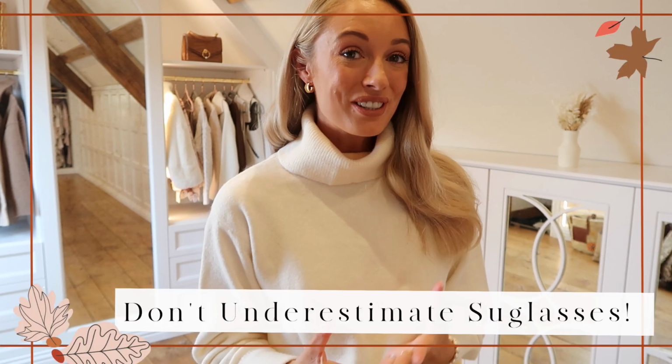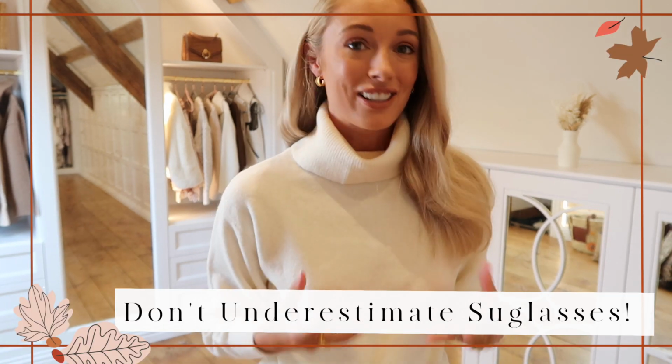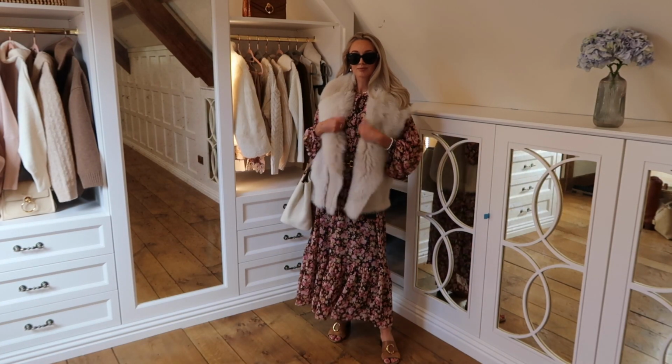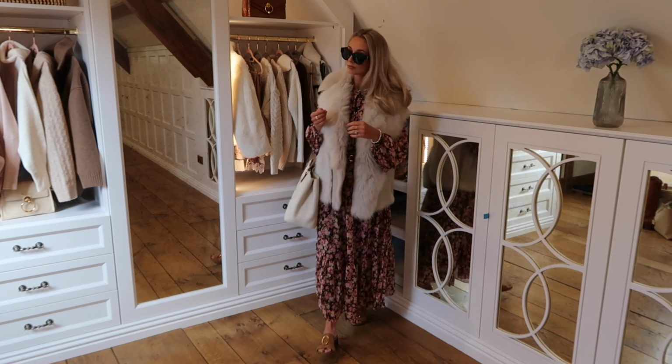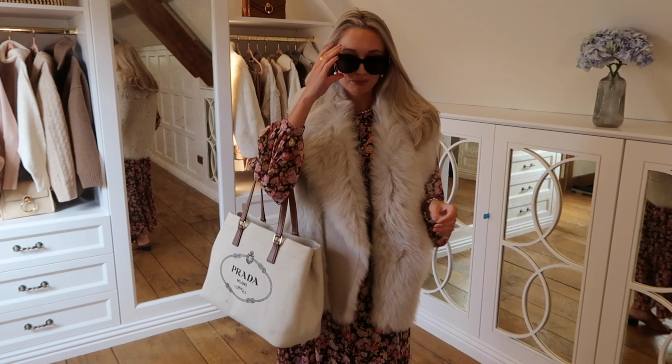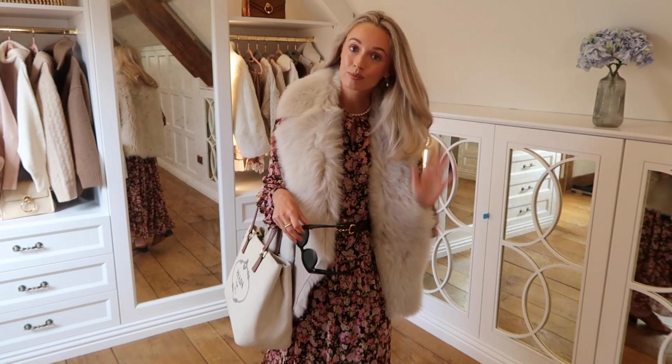A kind of silly tip, but don't underestimate the importance of a good pair of sunglasses, and you really don't need to spend a fortune on these. In fact, some of my favorite sunglasses from this season have been from Topshop, especially for the more on-trend styles. But I think if you're looking for a classic pair, then don't be afraid to invest a little bit more.